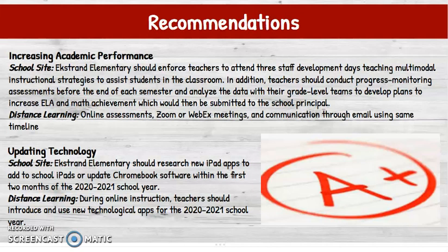So for this recommendation, by using more multimodal instructional strategies, which research has shown increases academic achievement, and by being held accountable to use and analyze data, hopefully teachers can determine what they need to do to help increase the academic performance of their students.